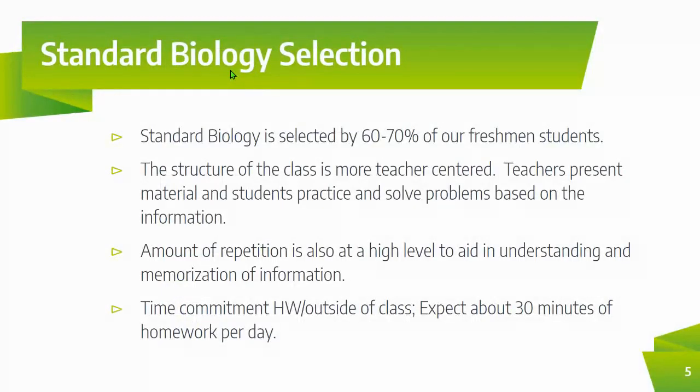It is much more of a teacher-centered environment where material is presented by the teacher, and then the students have ample time to practice and problem solve with the information. The teachers are there at a high level to help the students understand the material. The amount of repetition in this course is definitely higher than in the other honors courses, which I'll talk about. Homework can be anywhere from 15 to 30 minutes on a given day, maybe a little bit longer on a test day.